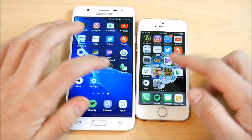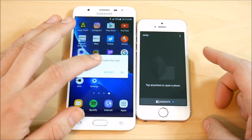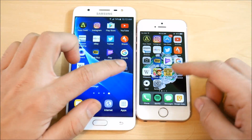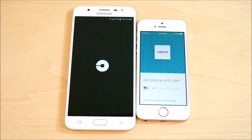I give that one to the SE. Let's go to Temple Run. SE again, we have a reload there on the J7 Prime. And we have a crash there. Unfortunately, it stopped. So we have a crash. Let's go ahead and hit OK. Snapseed, a reload again on the J7 Prime, and an Uber.